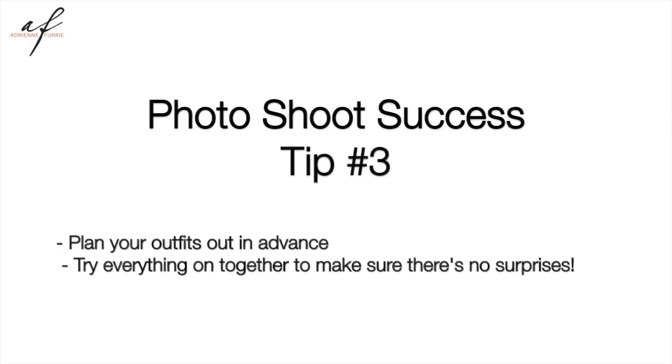Tip number 3 is when it comes to your clothing, which is where I come in at a photo shoot. I'll help clients to pre-plan their outfits. So you've got to plan out the outfits. This is something that you definitely want to do your homework on, and don't wait until the morning of your shoot to be saying to yourself, what am I going to be wearing in my photos? Do your homework. Think through the different outfits and try them on. Don't just imagine them in your head, but actually put them on.